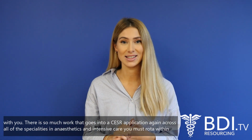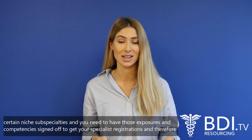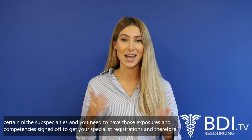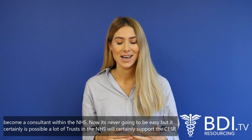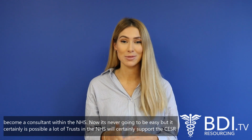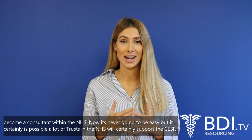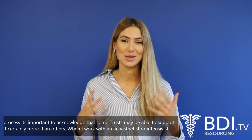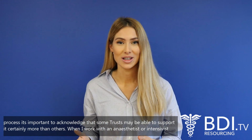In anaesthetics and intensive care, you must rotate within certain niche subspecialties, and you need to have those exposures and competencies signed off to get your specialist registration and therefore become a consultant in the NHS. Now, it's never going to be easy, but it certainly is possible. A lot of trusts in the NHS will certainly support the CESR process. It's important to acknowledge that some trusts might be able to support it, certainly more than others.